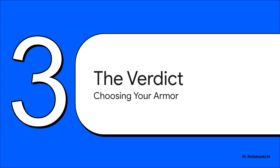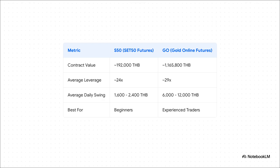So, we've seen what a margin call looks like, and we've seen the pure destruction of a force close. What's the takeaway here? What does this mean for your trading strategy? How do you pick the right armor to go into this battle? Let's just put this side by side to really drive the point home. Look at the average daily price swing in actual money. For the S50, a typical day might see your position move by, say, 1,600 to 2,400 baht. For gold, it's not uncommon to see swings of 6, 10, even 12,000 baht in a single day. The volatility isn't just higher, it's on another planet. This is not a playground for beginners.